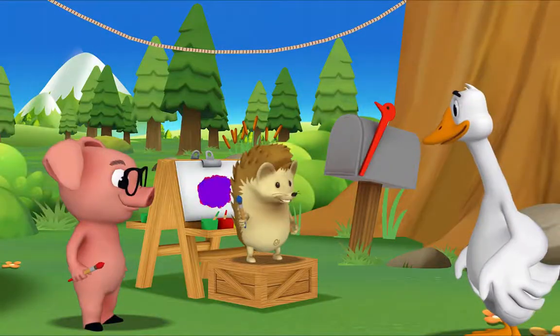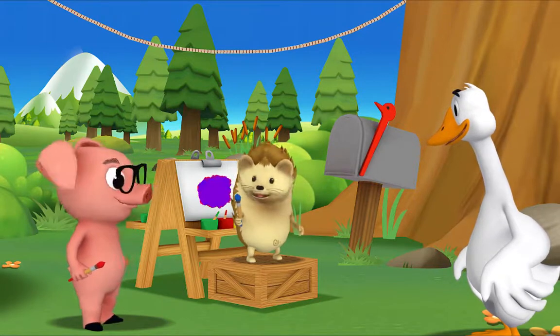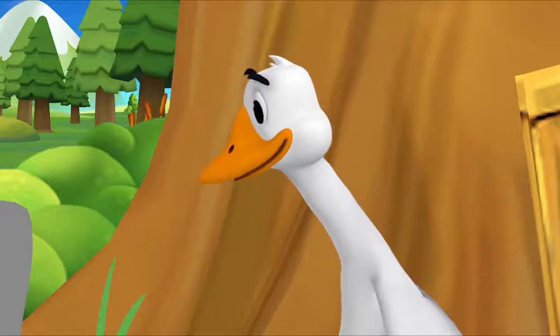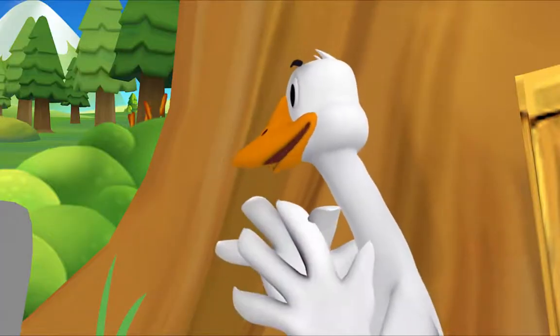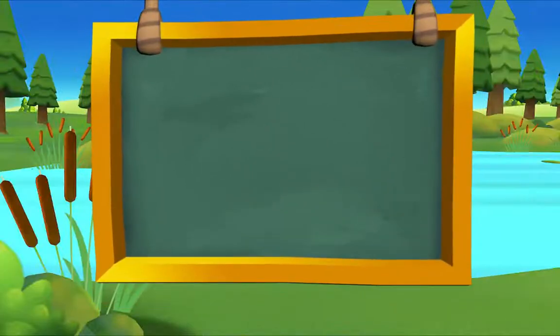All right. Mr. Goose, look at my perfect purple. Can we make that the color of the day? Hedgehog, that's a great idea. Presenting purple. Perfect purple.